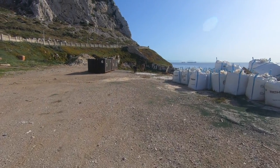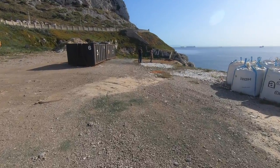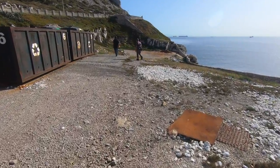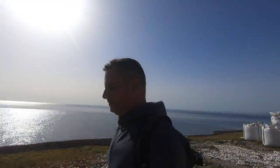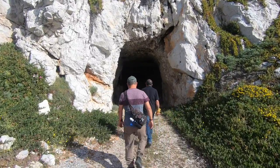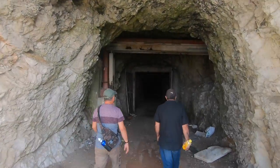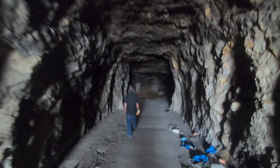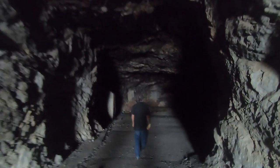And yeah, we're kind of entering without permission. There's a really cool cave leading to a brewery magazine down here that we want to check out. It's an old smuggler's cave. Should be really cool. Leading the way as usual.